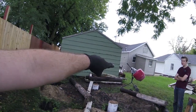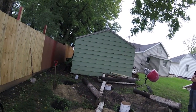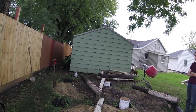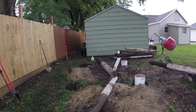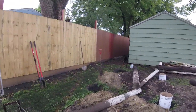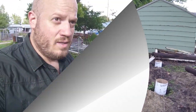Another person from my church let me borrow this cement mixer, and I have about 42 bags of concrete, and I probably wouldn't have done this project without that, because that's a huge undertaking for one person doing it by themselves. So we'll keep going.